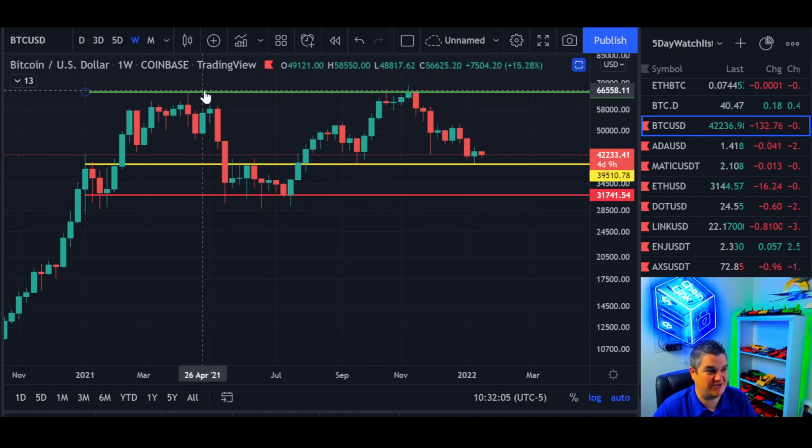All right, Bitcoin on the weekly chart. These are the three key levels, and they're color coded for a reason, right? Good, green. This should make sense to you, okay? If we can break this, then obviously good things are to come. Right now, we're at the yellow, right? We're in the caution zone.